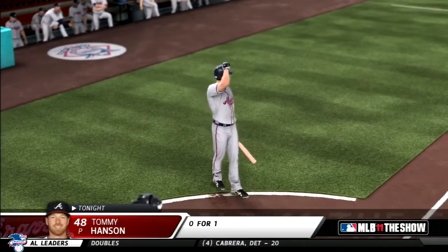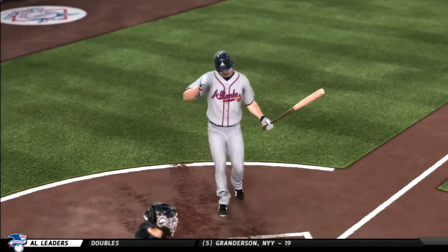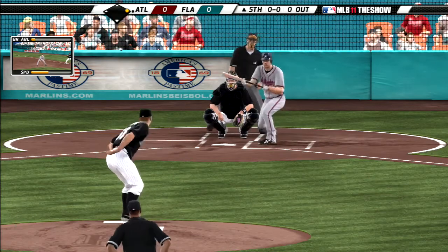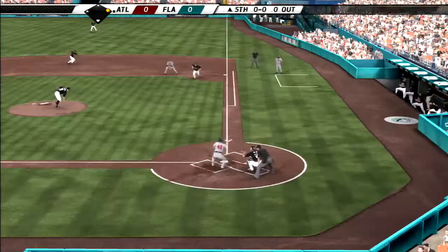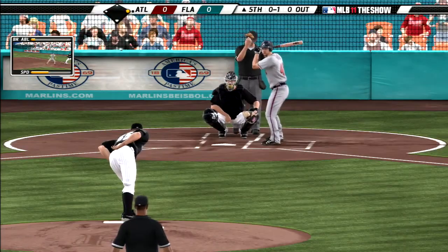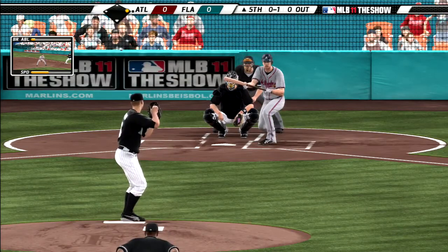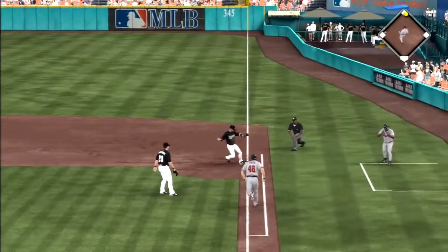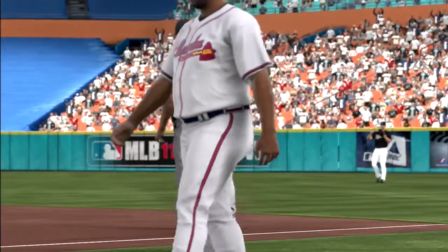Tommy Hanson will dig in, 0 for 1 here in this one. Now a bunt attempt here by Hanson as he gets this one down. And this will be swept away in foul territory, and we'll see if they try the bunt again. And they indeed have the pitcher bunting here as he gets this one down. Only plays to first, so the pitcher does his job as it's a successful sacrifice.